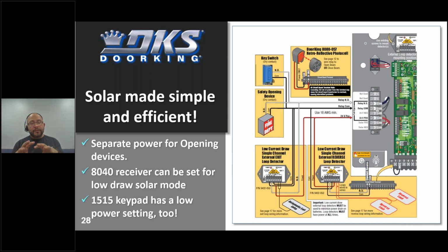So when do you need the system to be powered up? When you want it to open, when you want it to run. When do you need your reversing edges, reversing devices to be functional, to be powered up? When the gate is running. The only thing you need to be powered up is your opening device, whether that's a receiver or a keypad. Whatever's going to make the device open, that's the only thing that needs power. All your loops in the ground, the loop detectors, all that doesn't have to be powered up when the gate is fully closed.